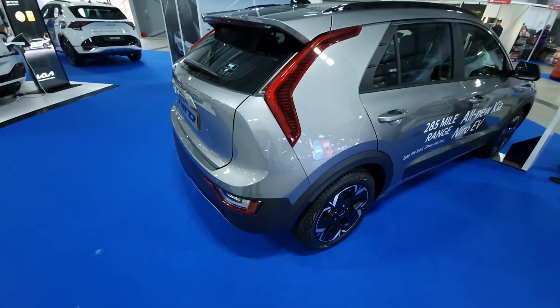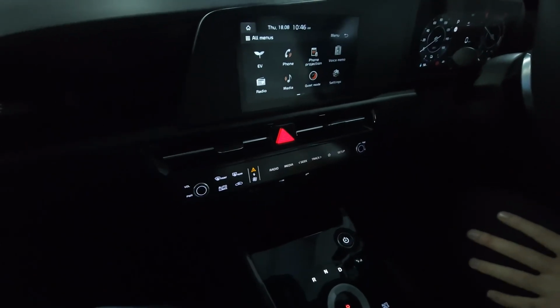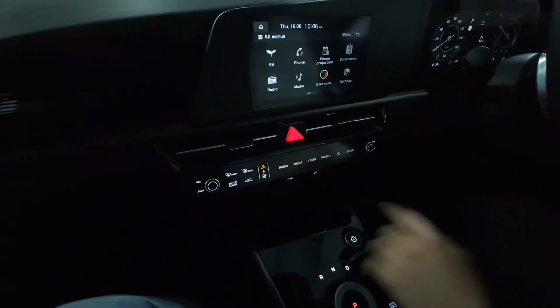So it's a 2-in-1 bar, so to speak, and that's now the same on our EV6 and the Sportage. And what it does is basically minimise a lot of the clutter that was previously here. Yeah. And you've got so much more space now to put your phone, your keys, wallet, whatever. It's just decluttered, it looks simple, and it does work really well.